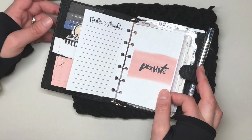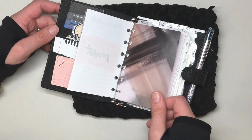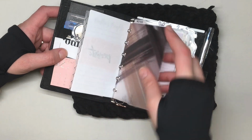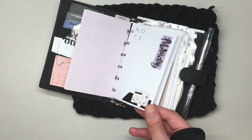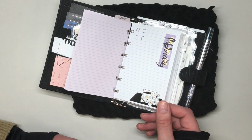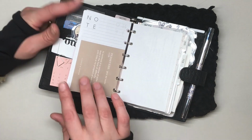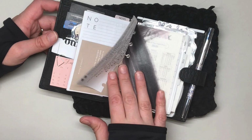I found this image online, or maybe I made it in Procreate, I'm not really sure. This is a vellum piece from the Planner Spot. Tabs, you saw those in the front, they're from the stickers. Here I just scribble things down to help motivate myself, so I keep quite a lengthy bit of notes pages. This is just a little card from Cloth and Paper, a quote I typed up and printed.